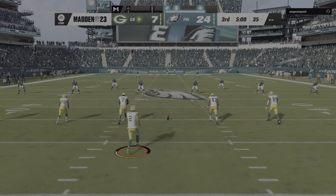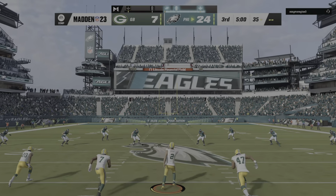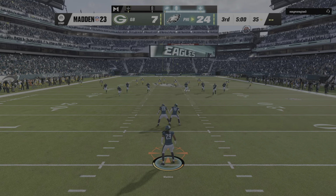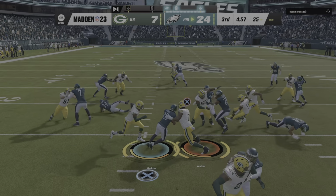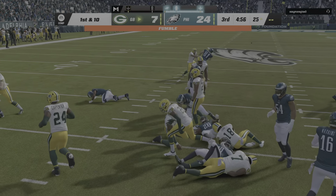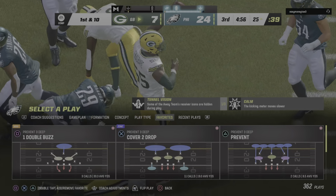So the Eagles with the lead, and they're going to get this football first as the third quarter gets underway. From the 6. Now a hit and a loose football. And this is going to be Packer football.